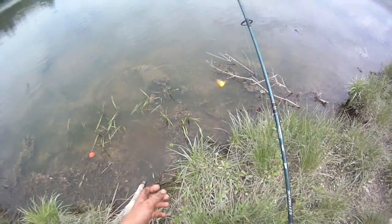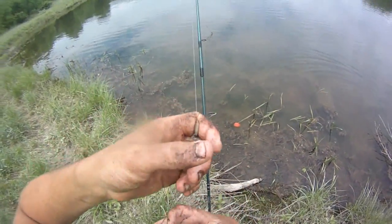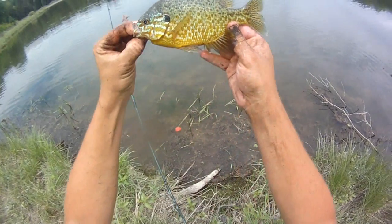Some of these guys are smart, man. They're spitting it. When I go back a couple minutes later, they eat it. They're giving me a second shot. It's a little smaller.